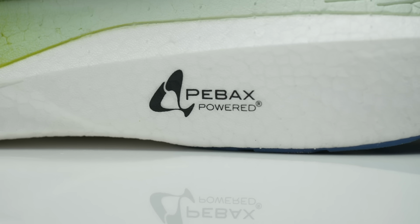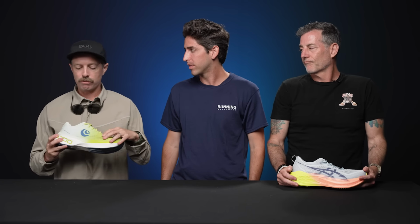So you're getting that full bounce. It feels similar to the Saucony Endorphin Speed 4, but just a little bit smoother. Really nice fit on the upper. I think this is going to be a sleeper hit for 2024.